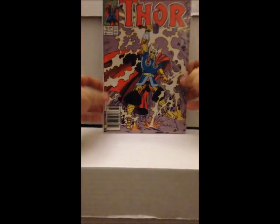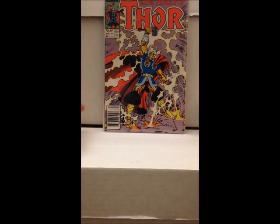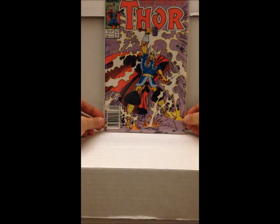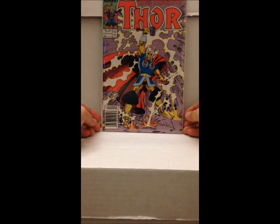This is another one I got at the flea market with the Eternals books. Thor's 378. I just got this because I thought the cover was great. I love that costume. Love those 80s.